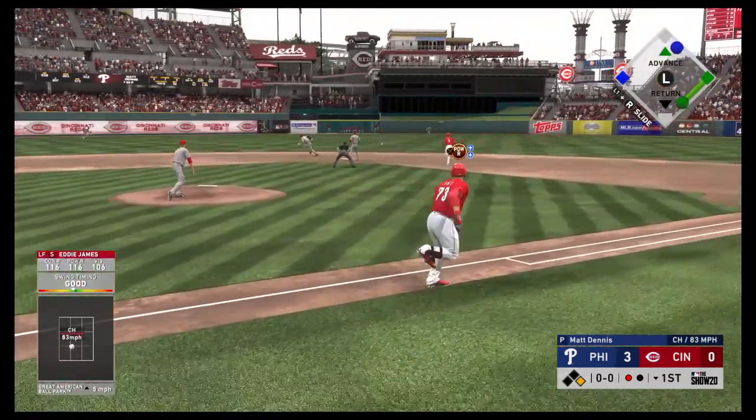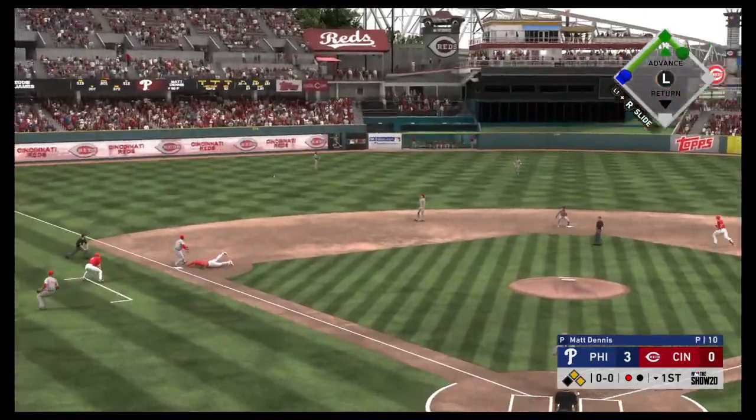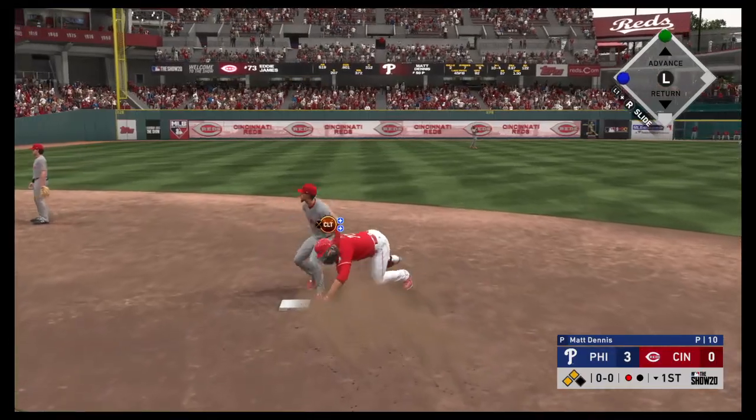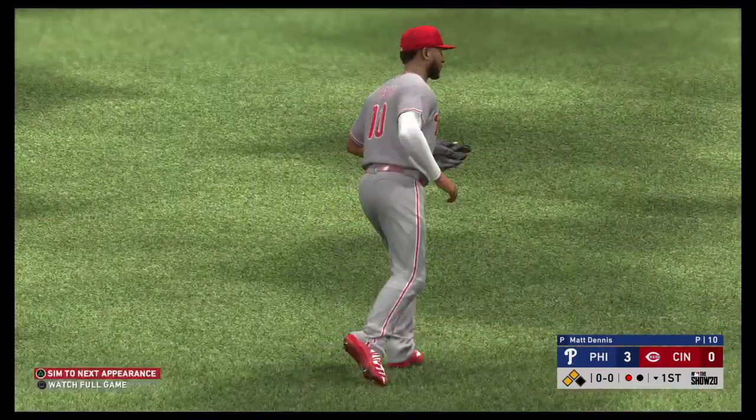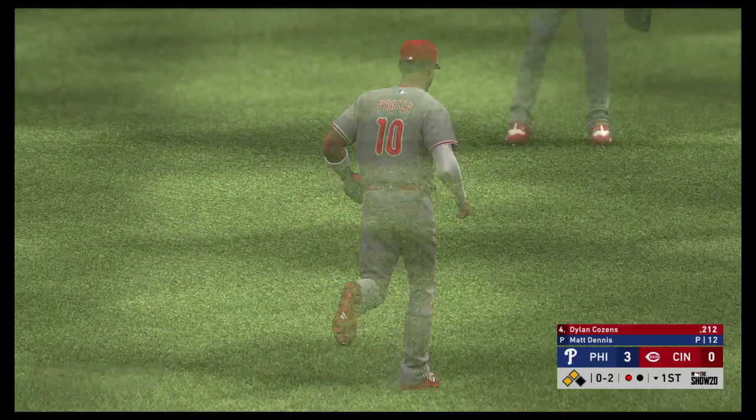Back up the middle, and that finds its way through for a base hit. Long throw to third, and he's safe. Hey, guys, there had to be something in the scouting report right there. For him to be on top of that 0-0 changeup the way he was, that was pretty special.